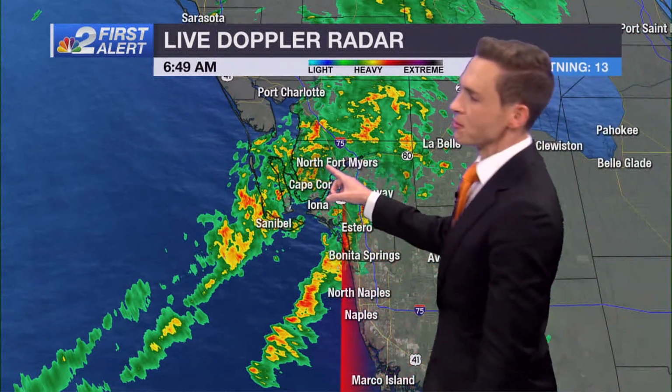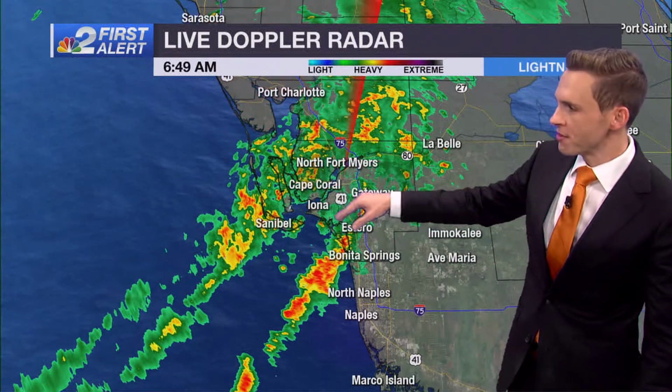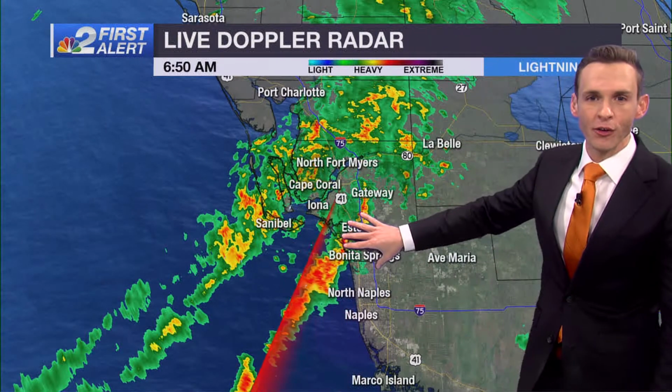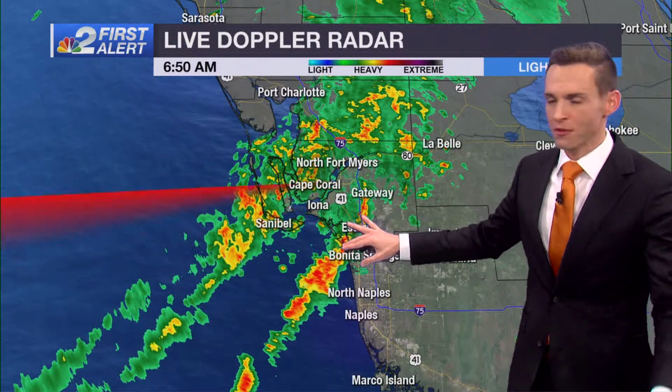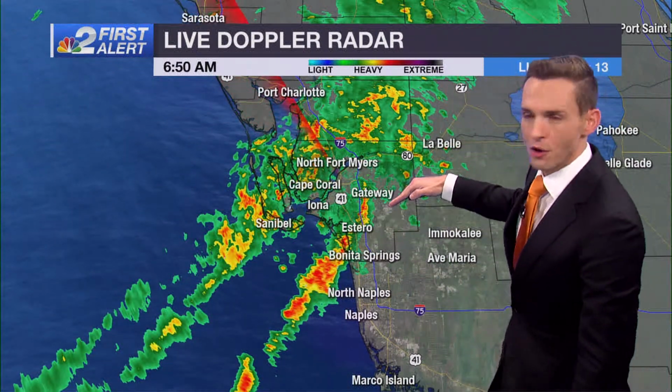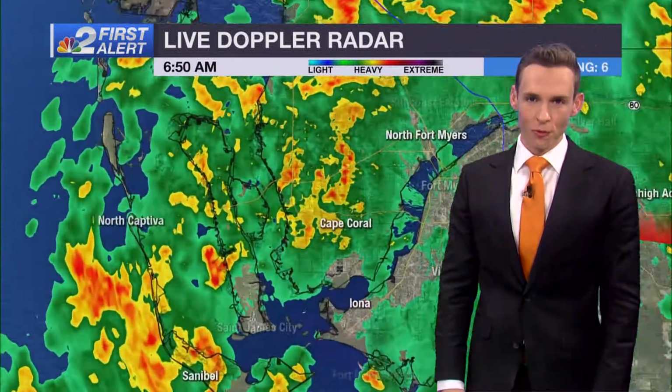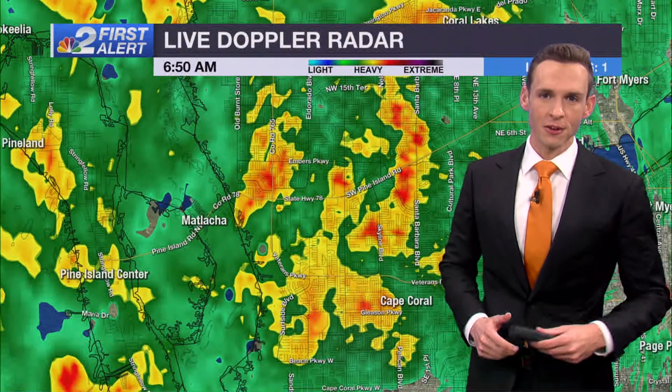But the two areas that we're really watching here, right there across portions of Lee County, north of the Caloosahatchee, and even around Fort Myers, we've got these two rain bands that have set up, basically setting up railroad tracks right on top of certain areas. So we're calling it the rain train. We've got these training downpours, one over South Lee County, and then also one over parts of Cape Coral, North Fort Myers, and also over Fort Myers near the Caloosahatchee.